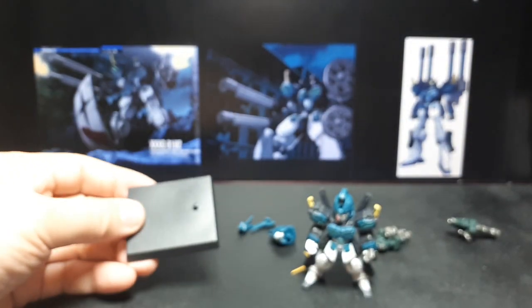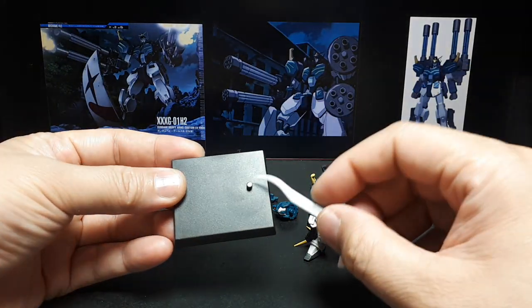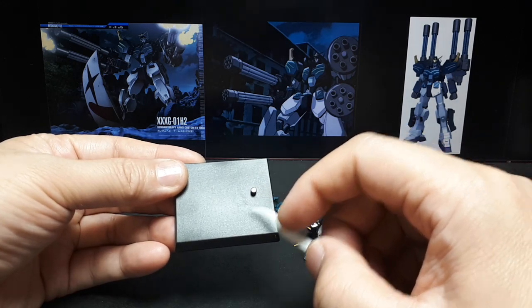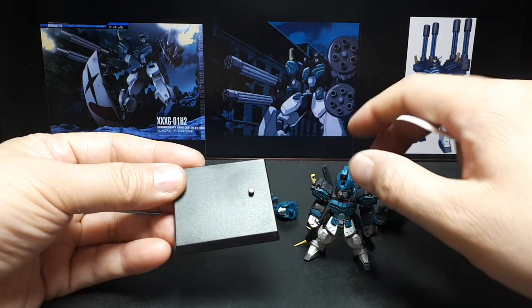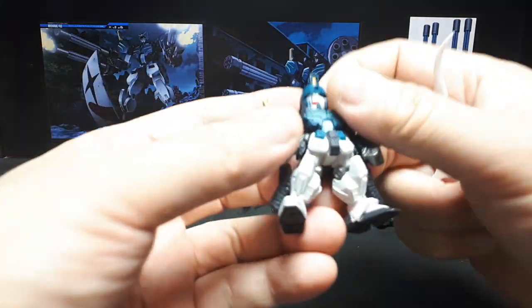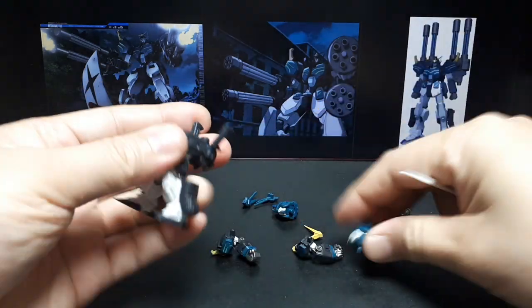You don't want to really put these in precarious positions. Well, you can see it clearly stands without the stand. But these pegs are different for every figure, so you might want to keep the stand with the actual figure because some of the pegs are different sizes in other locations. But anyways, let's break this apart and make sure there's nothing stuck too much there.